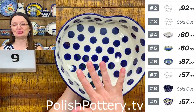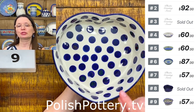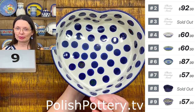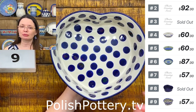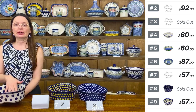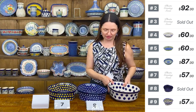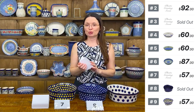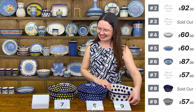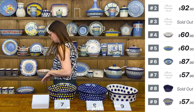And if you're not familiar, every single piece from Bolesławiec Ceramics you can put in your oven up to 480 degrees, so it is safe to bake in any shape. Even bubble mug is good for baking. And the glaze is naturally non-stick. Every single piece is microwave, dishwasher, and freezer safe. So it's win-win-win. Number 9. So that's the heart-shaped bowl that I have for you tonight.